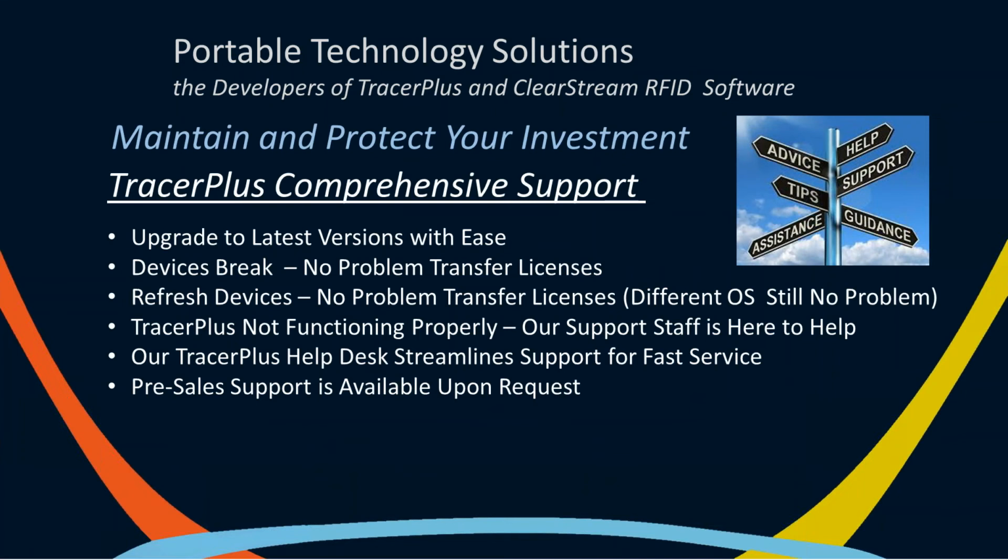So whether you're creating the app yourself or we created it for you, you'll want to protect your investment. Our support plans are a great way to do that. Not only will you have access to our support team here in the US, but licensed security should anything happen to your device. Upgrades are also included and a must for any deployment that needs security when operating systems are upgraded across all devices, PCs, and even laptops.